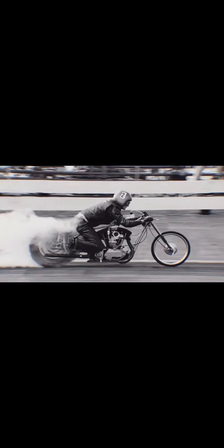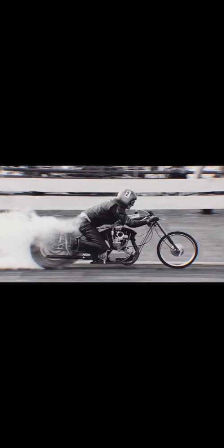One of the most important things about the Sportster engine was how versatile it was. You could literally take this engine, you could put it in a road bike, you could put it in a Daytona racer bike, you could put it in scrambles or flat track racing, you could put it in a hill climb, you could put it in a land speed record bike. And it would outperform all the competition in all of those different forms.